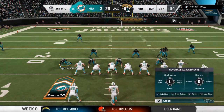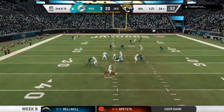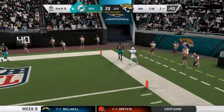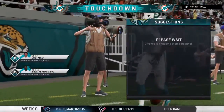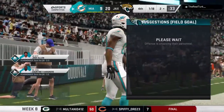Yeah, this is actually the easy part of the game for them because, just as you noted, they can sit back, keep everything in front of them. They blanketed the field the entire game using a... He's got it. Touchdown, Dolphins. A 24-yard touchdown. And the Dolphins are able to cut into this lead.